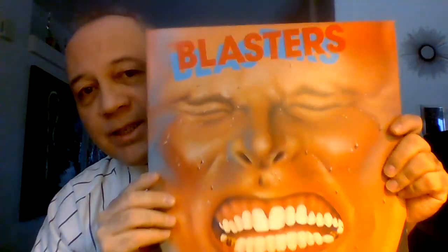Let's talk vinyl today. Two albums that I picked up in the local used vinyl bin. One band that harks back to the 80s and I grew up listening to. Here we go. The Blasters. Get this dust cover off.